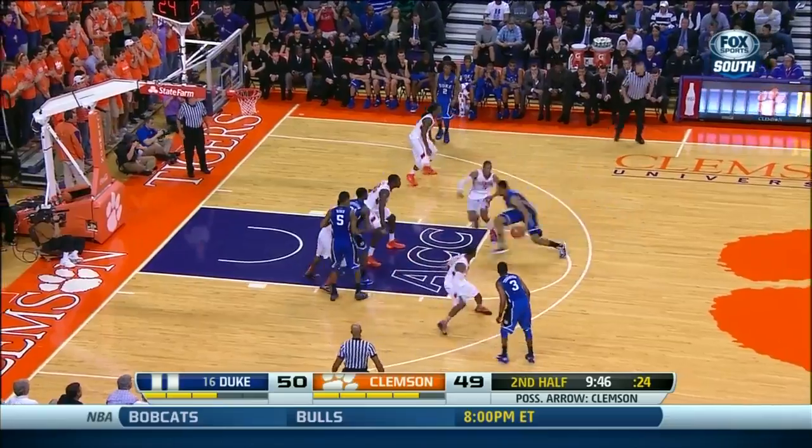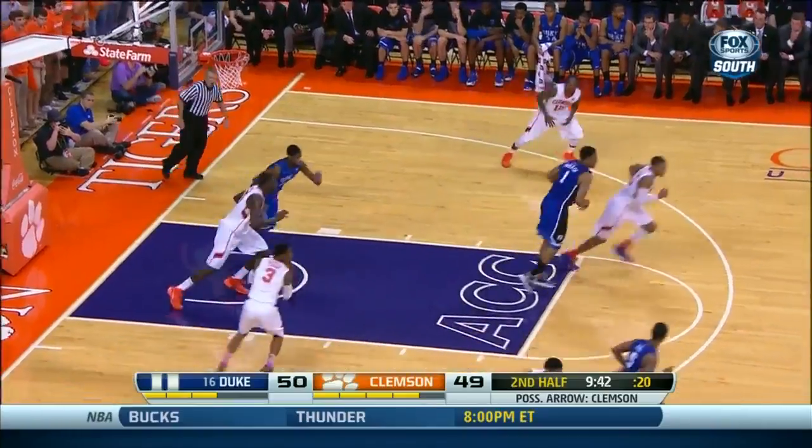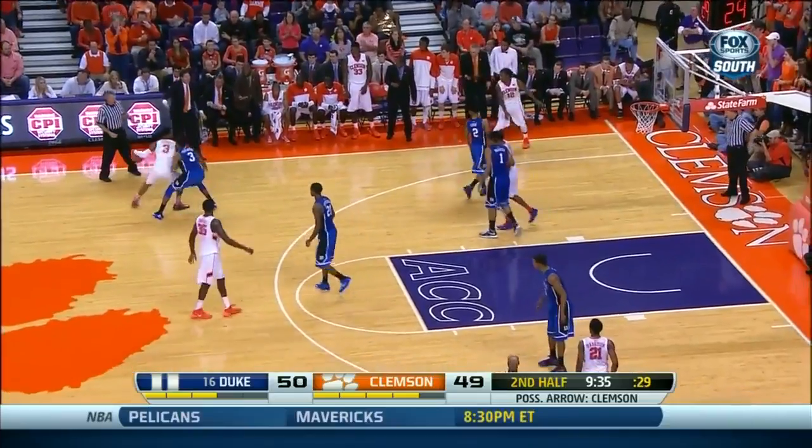Parker crosses over. Runs it up, won't go, Noko the rebound. Tigers can lead here. A little bit of a force, I think. Parker a little frustrated of not being part of the offense in the second half.